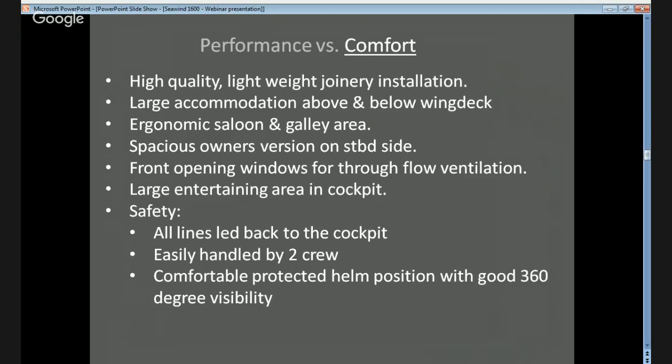The styling was not to everyone's taste. It was an older style, a very darker cherry type timber, and we've moved away from that with new interiors, which we'll see later. But the actual quality of joinery and installation in the C50s was absolutely fantastic, and that's going to be carried through.